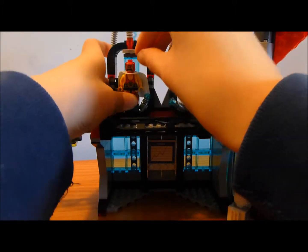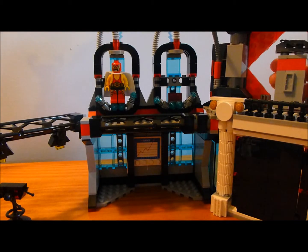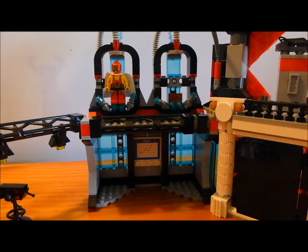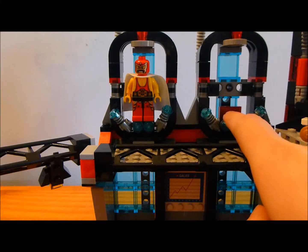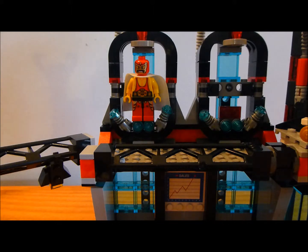I understand why they're included in the set, because they were actually rather major characters in the movie. More major than El Macho. But see, basically, these are two of the exact same builds. This piece right here is how you attach the minifigure by the back of their legs.